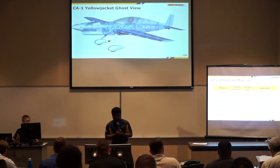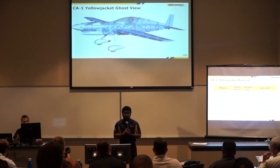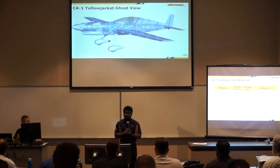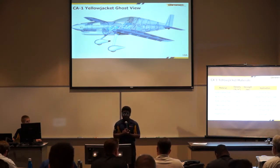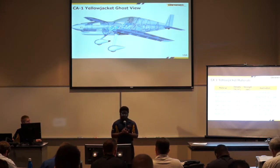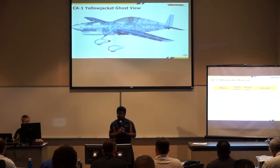Thank you, Austin. The primary screen shows the structural layout for the Yellow Jacket, which shows all the components that will be used within the fuselage skin, wing skin, and empennage skin. The secondary screen shows the materials that go along with these components. All materials being used are composites except for the fuselage, which is metal since it will have to be welded together.